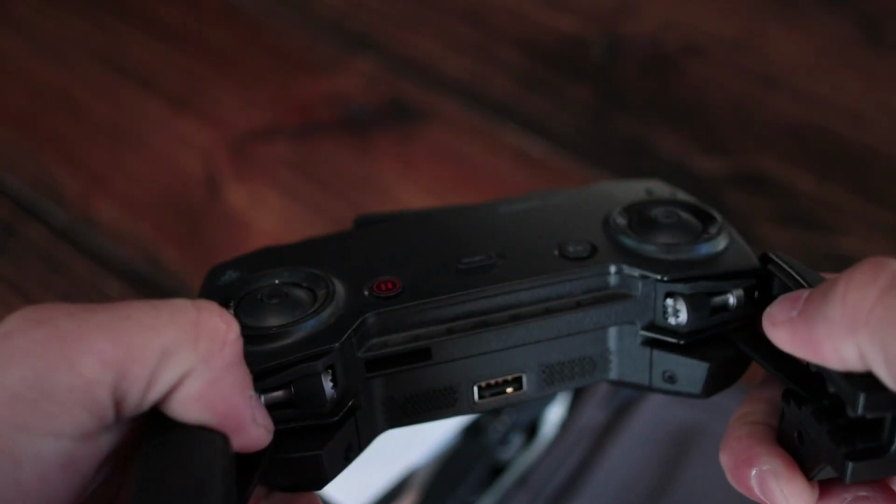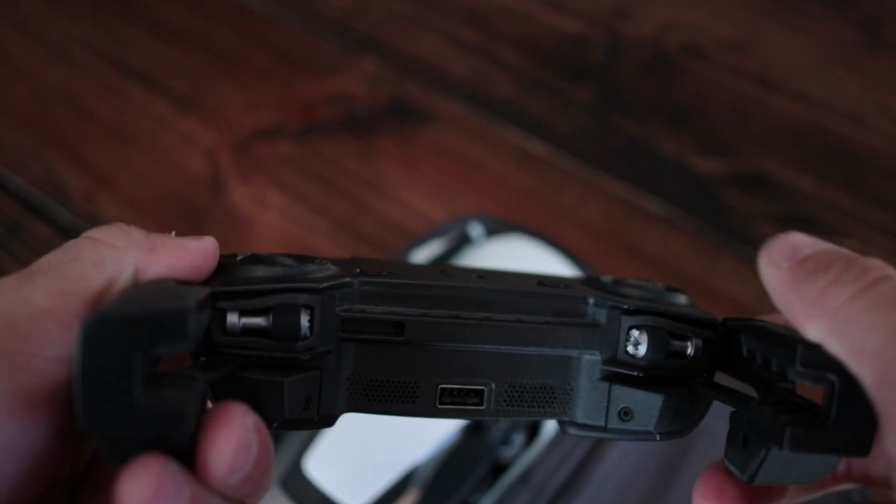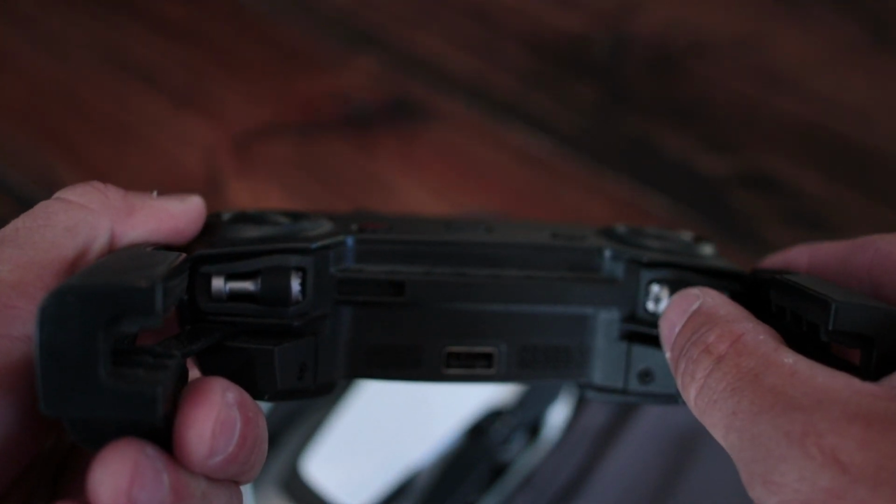A good example of this is the little knobs on the controller. Man, why did it take them so many generations to come out with that feature? Take the knobs off and stick them inside the controller. Perfect, I love that. It really condenses the size and makes it possible for me to take a drone when I'm on a motorcycle. I love it.